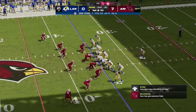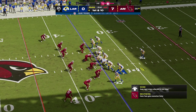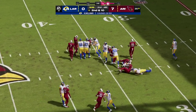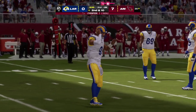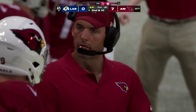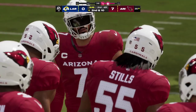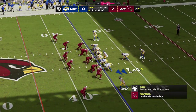Ball up to the 35 now as they come up on first and 10. Up the middle, it's Williams. And nothing doing. He's immediately taken down at the line of scrimmage. Brought down by Jalen Thompson. The free safety roaming all the way up to the line of scrimmage to make that stop. How about his ability to trust his eyes and figure out it was not a pass play and go fast towards the line of scrimmage in order to make that tackle?